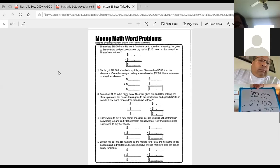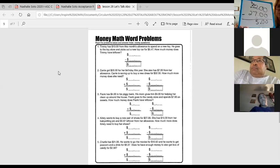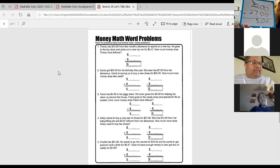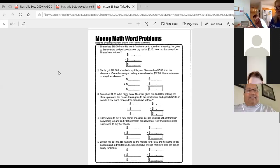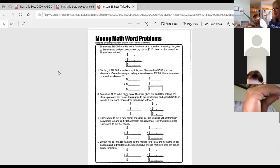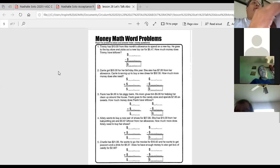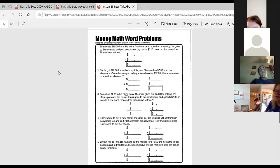And then in this last section, we have 2 minus 2. Is that 100? No. What's 2 minus 2? Nothing. It's 0. So really how much more money does she have to save up to get that dress? $5 more. Yeah, she's got to save up 5 more bucks, doesn't she?